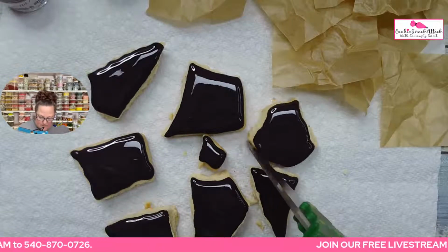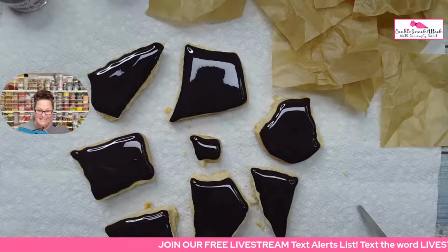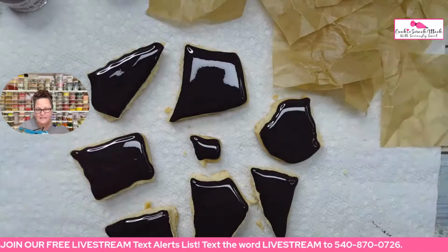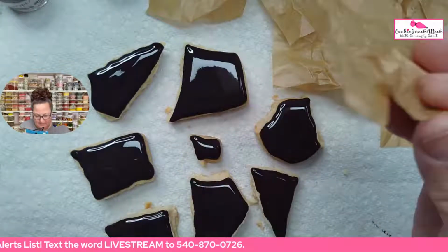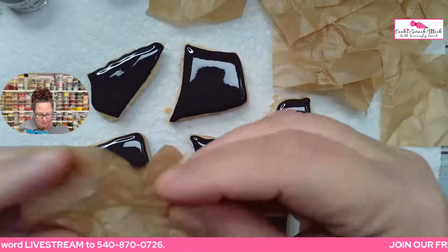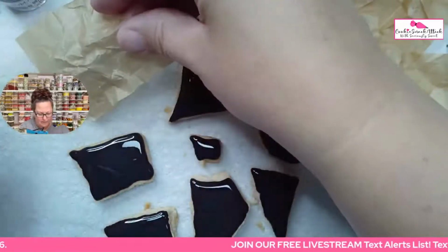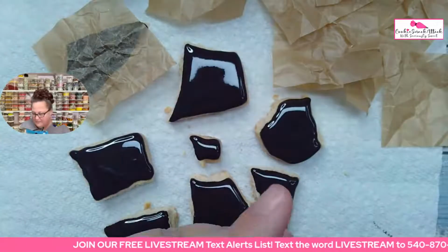All right, so I just wanted you to see before I start putting paper on here. Do you see mine's not running off? Mine's an 18 to 20 second outline flood combined consistency icing. So we're going to do this a couple ways, okay? The first one we're going to do is just flood it, and then we're going to put this parchment paper right on the cookie. All right, and I'm not worried about air bubbles because these technically are supposed to look like rocks.